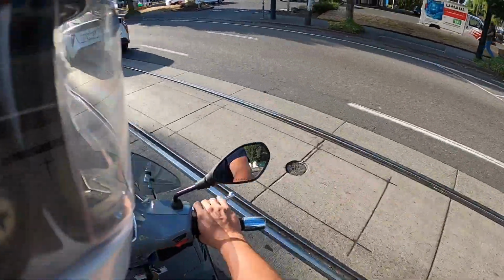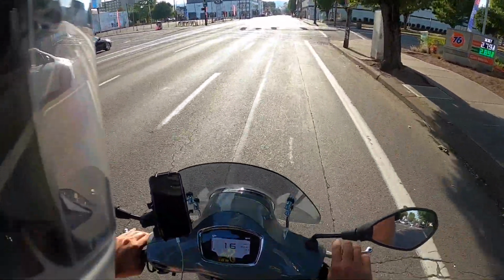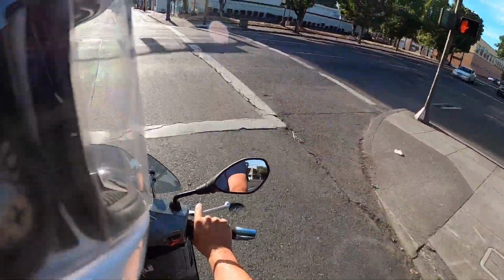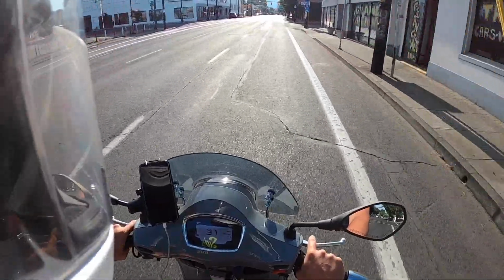The future is electric, folks, whether you like it or not. That's what's happening, and it looks like companies like NIU and Vespa are paving the way on making scooters that are going to fit right into that world.